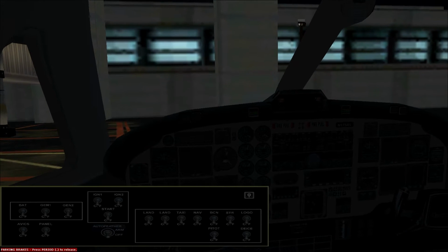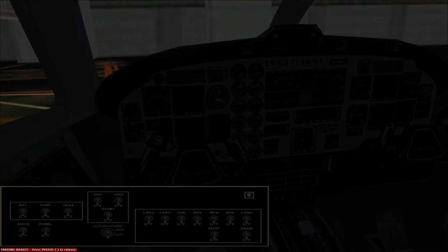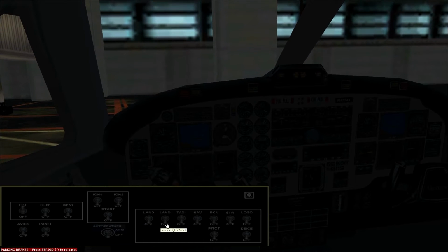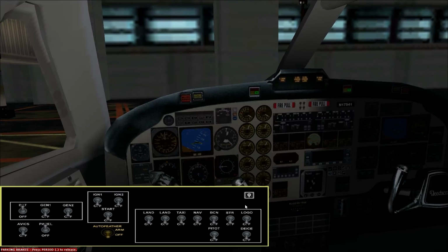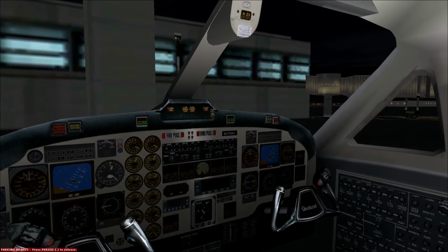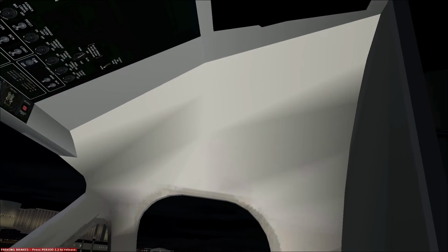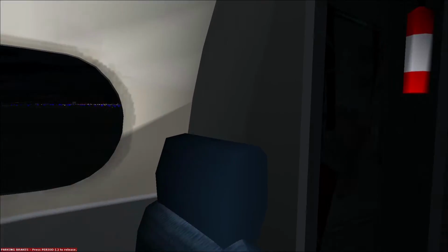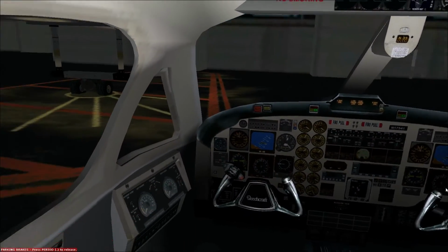I am flying in FSX and I am in the flight deck of the Premier Aircraft Design Beechcraft 1900D, and I'm running through the startup procedure. I'm doing a night flight in Alaska. I'm flying between Anchorage Airport and Fairbanks Airport.